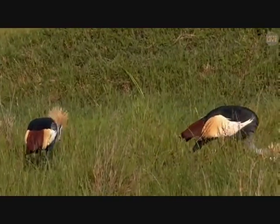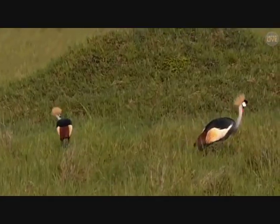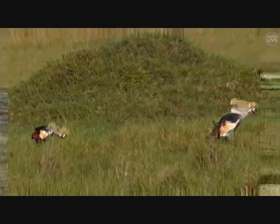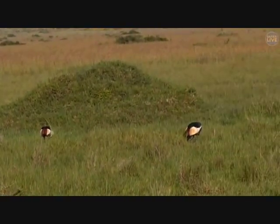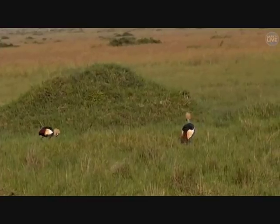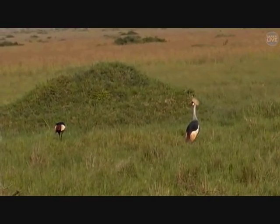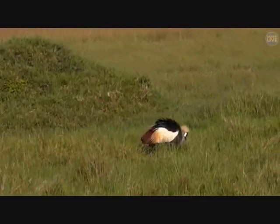You've already seen, you had that amazing sighting with Taylor, where the crowned cranes were attacking the python, and they were kicking it and it was striking towards them. A once-in-a-lifetime sighting. And if we observe this nest, we might actually get a really good idea of just how the crowned cranes go about defending their nests, if there are predators that they can defend the nest from.